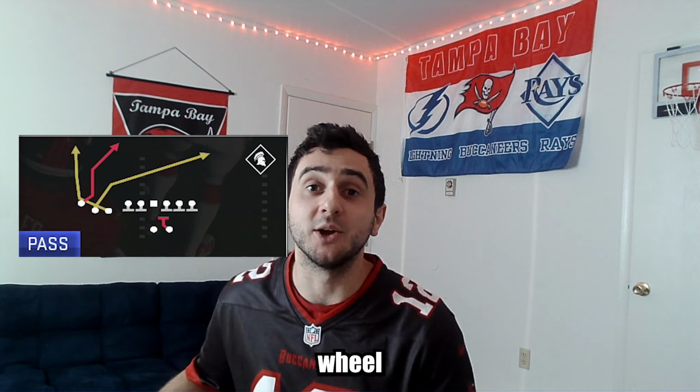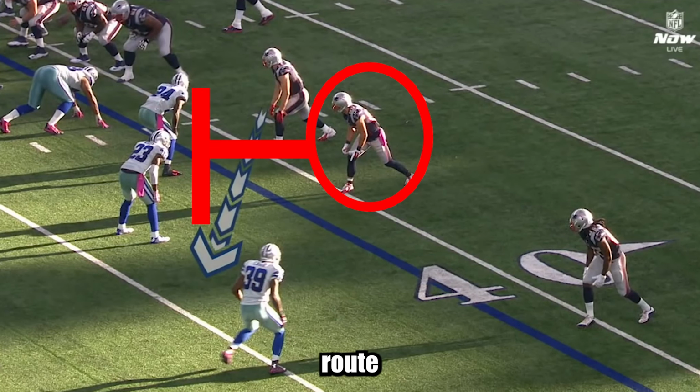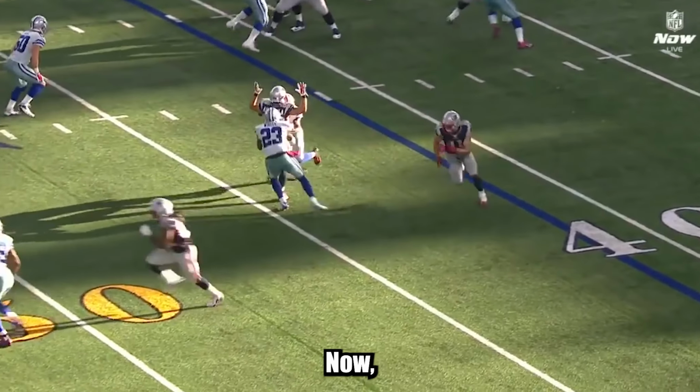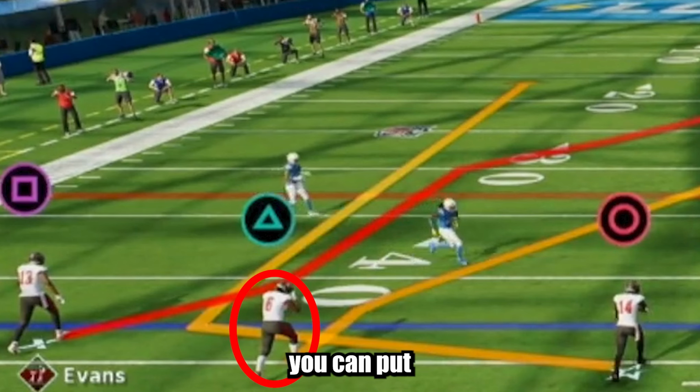Now the next play we're gonna go over is called PA shot wheel out of the trips tight end formation. Now the goal of this play is to try to run a pick route for the wheel play by the inside receiver, just like you see here with the Patriots. Now instead of running the spacing route or the pick route that they did in real life, you can put that inside receiver or the slot receiver on a slant or just run this play base.